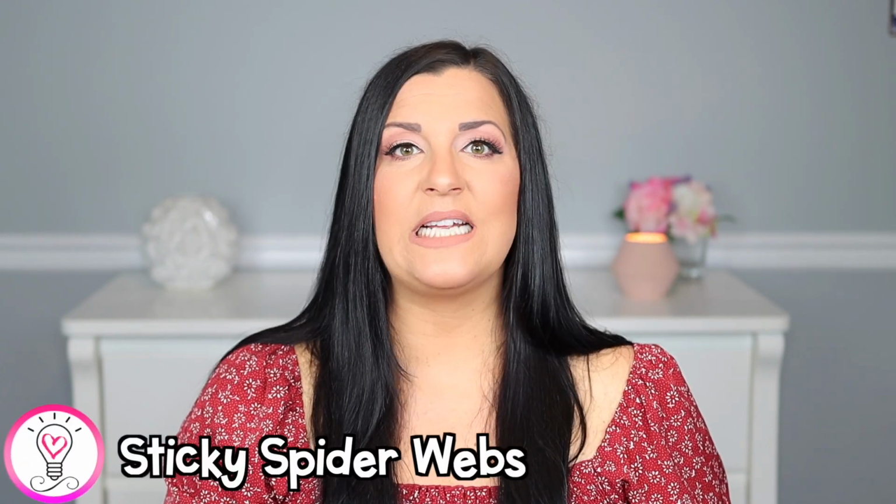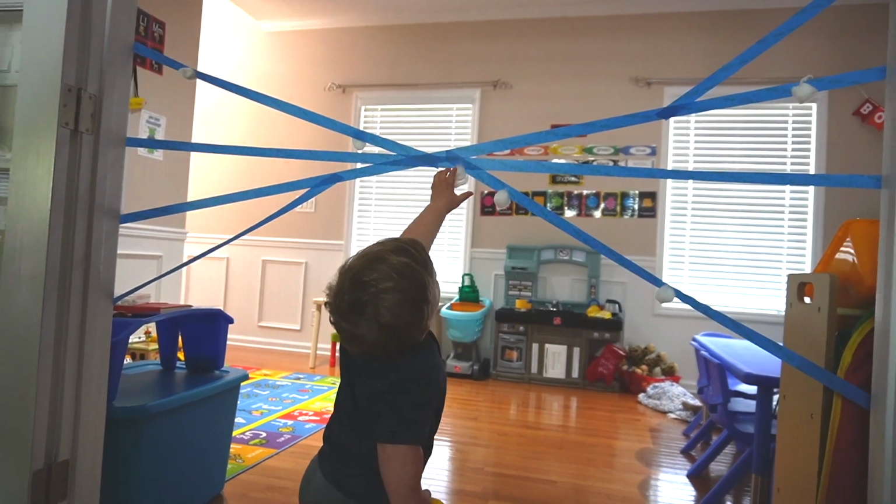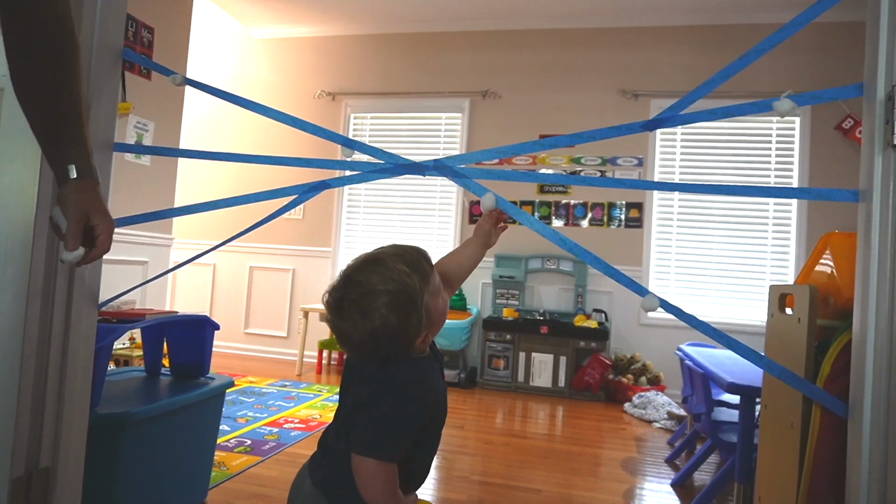My husband Mike and I set up some painter's tape across the door frame. You'll want to position this low enough for your child to be able to throw objects at, but high enough that they won't walk into it. We then had Luke try and throw some cotton balls and stick them to the web. This is definitely a great activity for older toddlers or preschool age children.